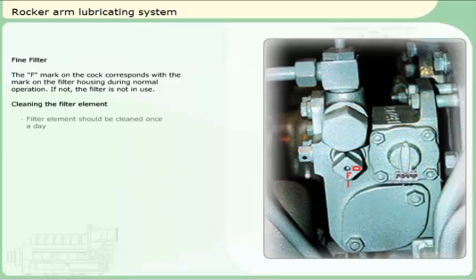The filter element should be cleaned once a day. This is done by turning the handle on the filter housing a few turns. Clean the filter element by clicking on the handle.